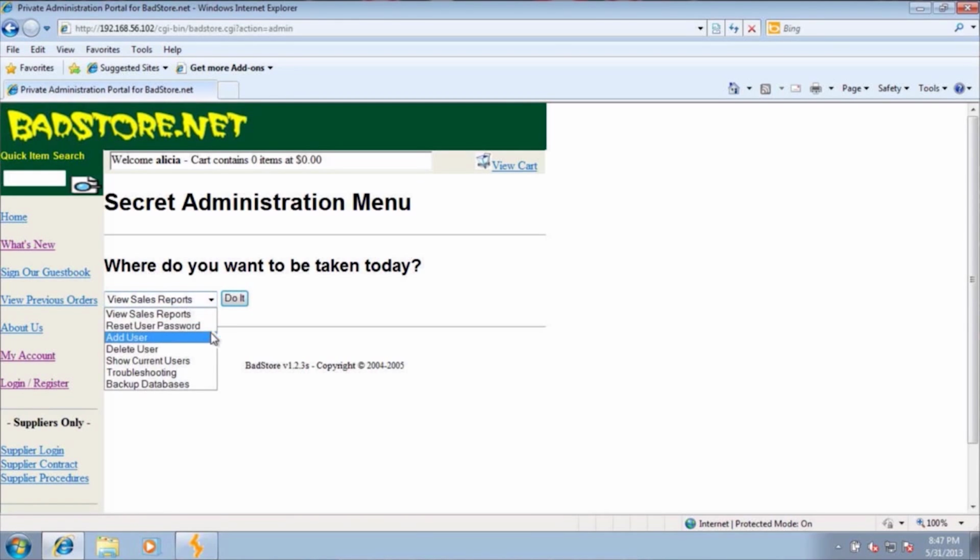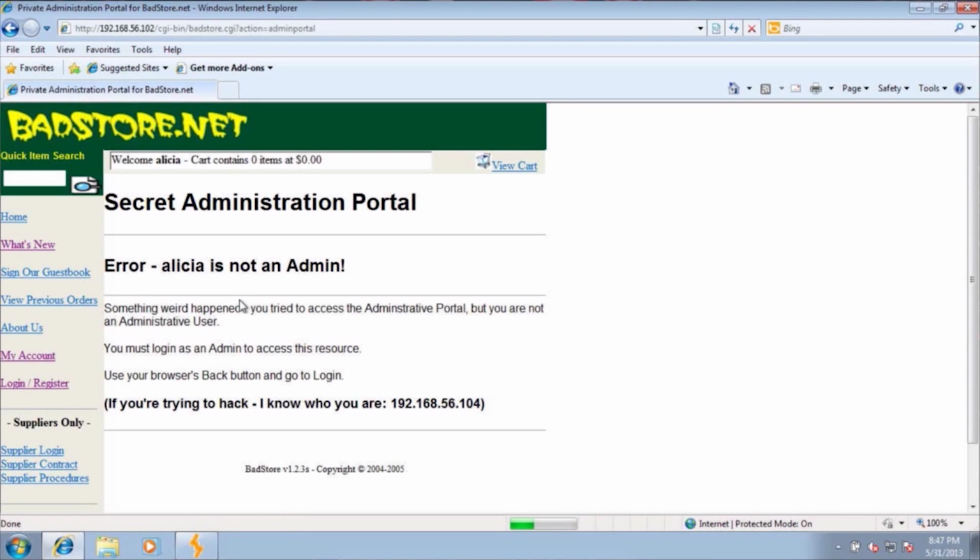Yeah, but still, I went, what can we do here? Reset user password, add user, show current users. Okay? Oh, that's cool. So I hit that. Okay. All right, so you know they're on to you. Yeah, it's letting you know that you're not doing it right. You have other steps to complete first, and it's letting you know that they know who you are.